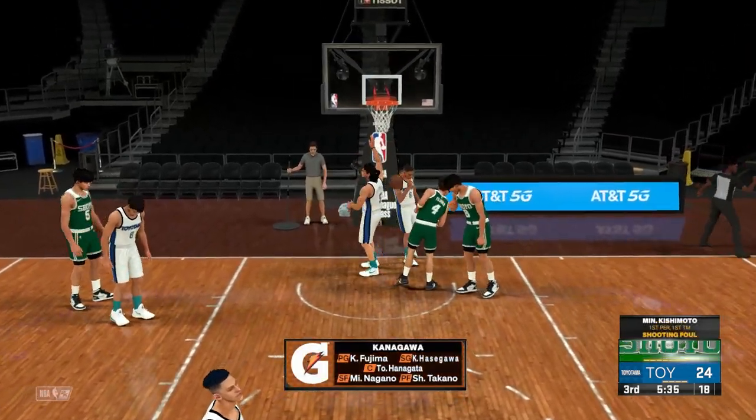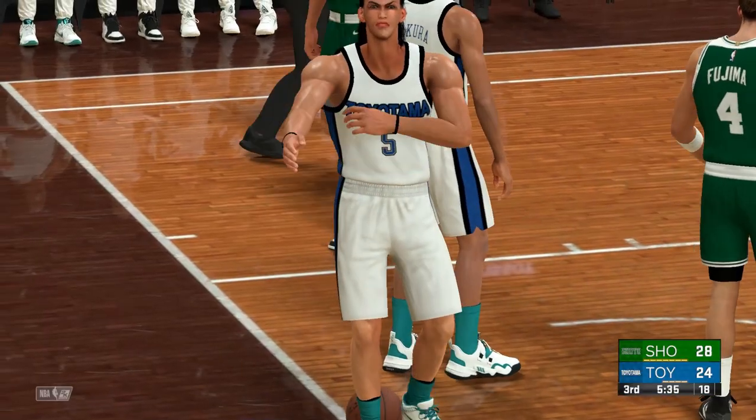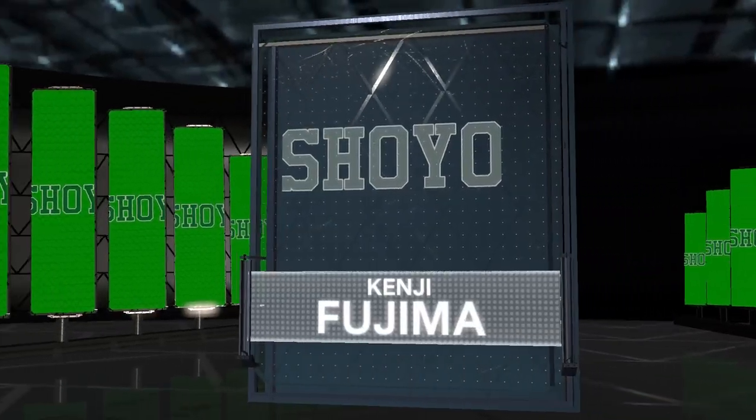Whistle blows. Bucket is good. And he'll have a chance at the line to make it a three-point play. Yeah, he earned that one. I mean, taking the hit and still able to get that one to go down.